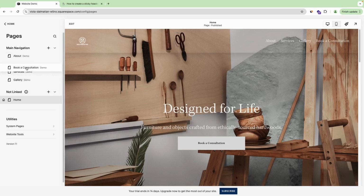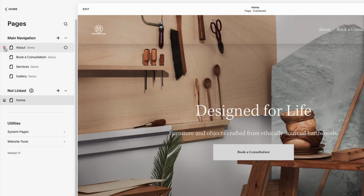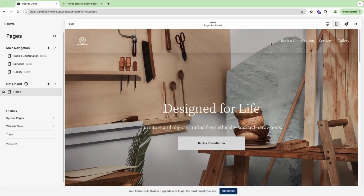If I wanted to move any of these around, I can drag and drop and move them into a specific location. If I wanted to get rid of one of these, I could simply hit the delete button here, and then it will get rid of that navigation inside of there. If I wanted one of these pages, but I didn't want it to be linked inside of the nav, I can simply move this down and put it in the not linked section of my website.